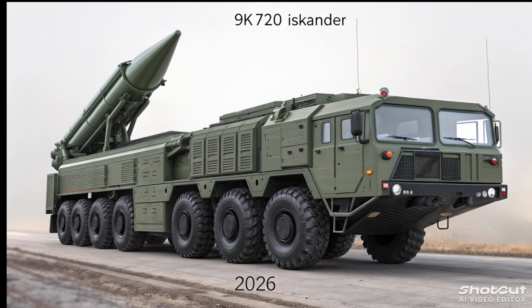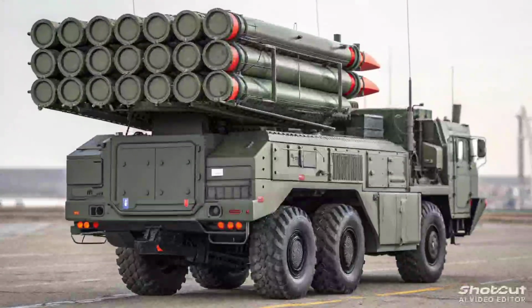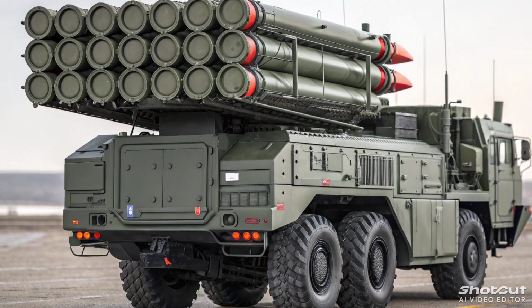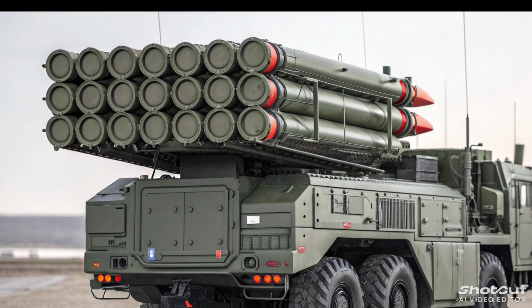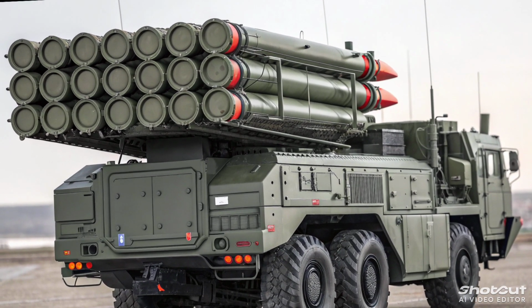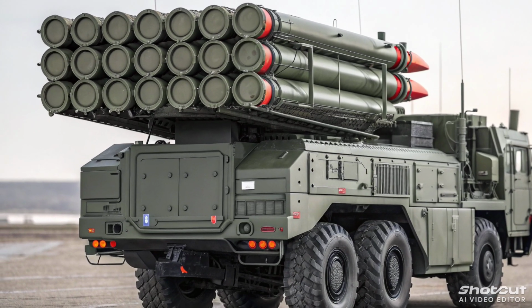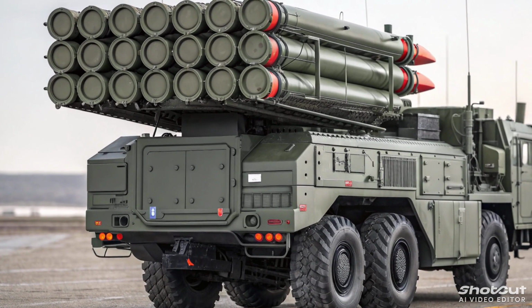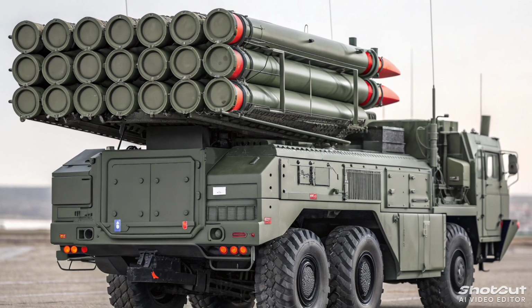In conclusion, the 2026 Russian 9K720 Iskander missile launcher is more than just a weapon, it is a symbol of mobile precision warfare. It combines brute force with advanced engineering, integrating mobility, targeting accuracy, and survivability in a single platform. Whether viewed through a military lens or as a feat of mechanical design, the Iskander stands as one of the most impressive systems in modern warfare.